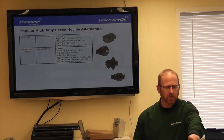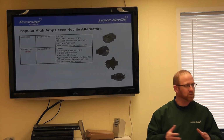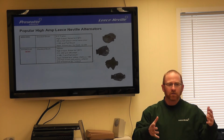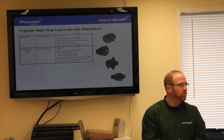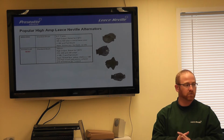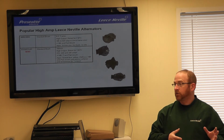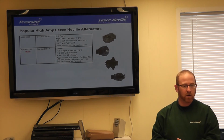And then the 2002-3 is for the LCF and CitiStar, those low cab forward International small vehicles. They look like the little Isuzu things. There are some of those running around, and just so you're aware, they had a lot of issues with the alternators. Whatever alternator came from the factory with those, they had a lot of problems with, and that's where ours went in.